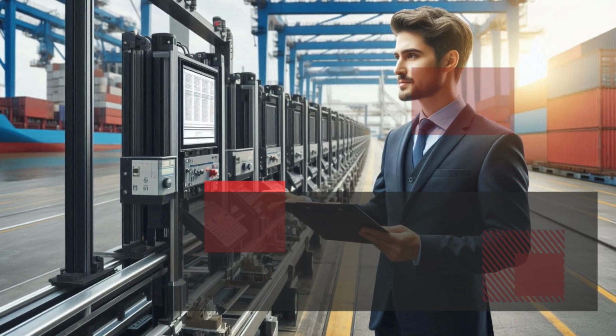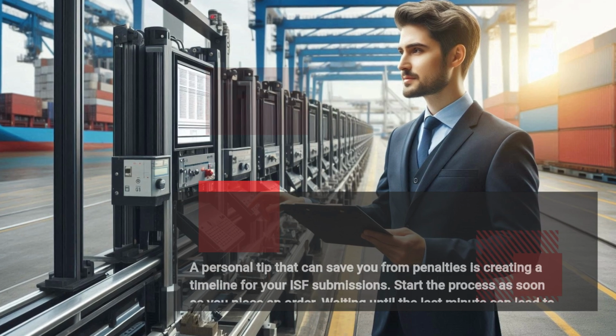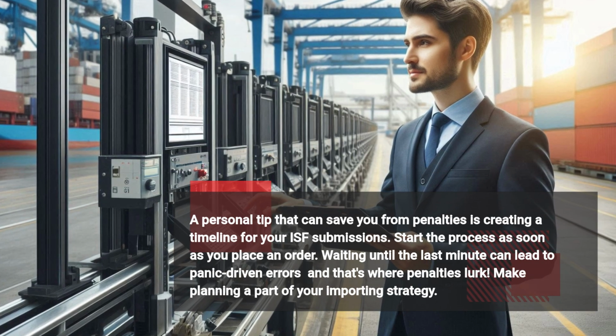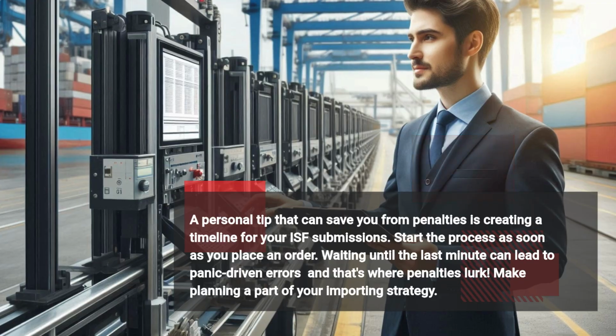A personal tip that can save you from penalties is creating a timeline for your ISF submissions. Start the process as soon as you place an order. Waiting until the last minute can lead to panic-driven errors, and that's where penalties lurk. Make planning a part of your importing strategy.